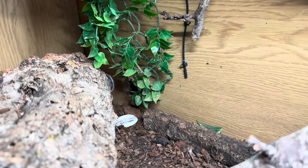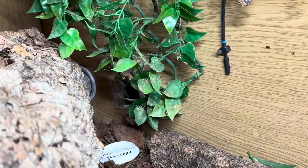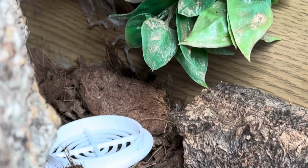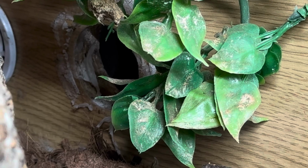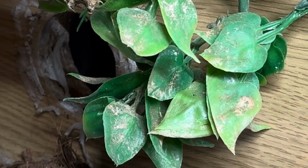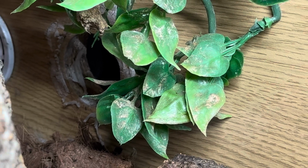So a few months ago, the Asian water monitor pulled off one of the air vents, a small air vent. I bought this vivarium fully assembled, and I thought, blimey, they're not even glued in. But they had been, just a little bit of glue. And he was gone for months.